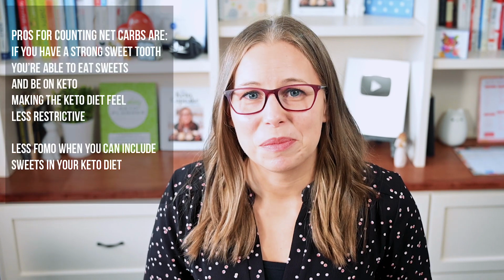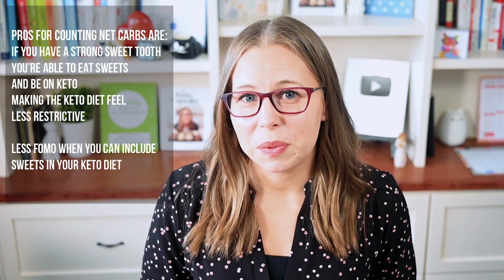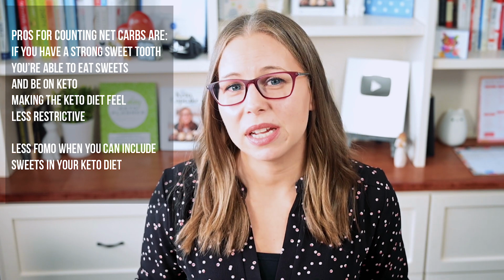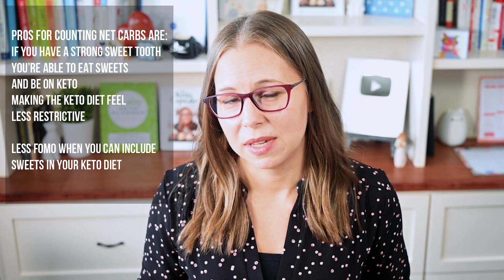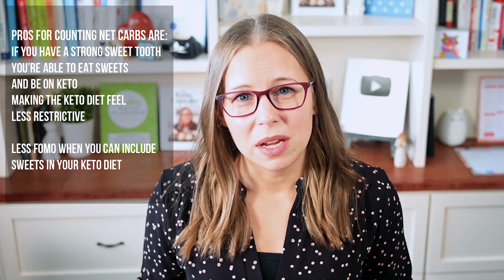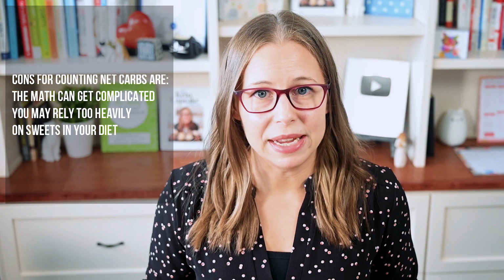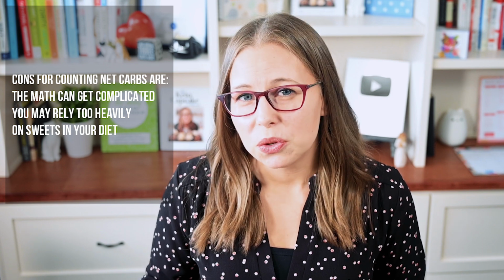So pros, good things about counting net carbs are: if you have a strong sweet tooth, you're able to eat sweets and be on keto, making the keto diet feel less restrictive. There's less FOMO when you can include sweets on your keto diet. Now, cons for counting net carbs are the math can get complicated. You might rely too heavily on sweets in your diet.